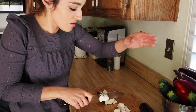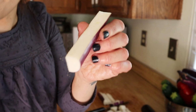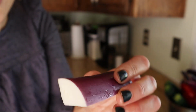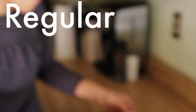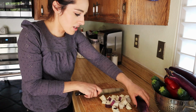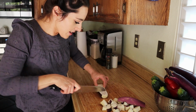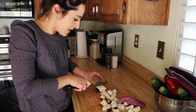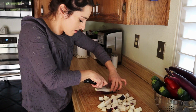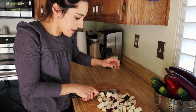And I love it so much because, I don't know if you could tell, the skin of this, let me see if I could focus this camera. The skin of this is way thinner than your regular big eggplant. So anytime I find Japanese eggplants, I'm like, yes, give me, because it's way easier to cook than the other one. It has so much more of a milder taste as well. It's the most wonderful texture too when it's cooked.